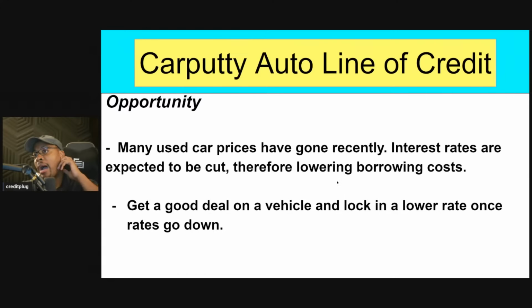Now, here's where the opportunity lies, right? As a lot of you know, used car prices have gone down. The car market has tanked. I would say it probably hit a high back in '21, but since then a lot of vehicle prices have gone down. Vehicle values have plummeted for a couple of different reasons. One, we have higher interest rates, defaults have increased, and car affordability has become a lot less affordable for the average American.